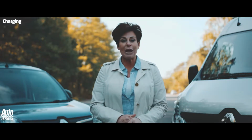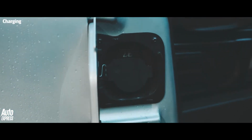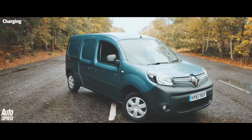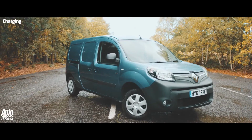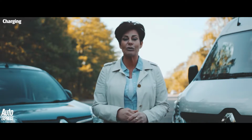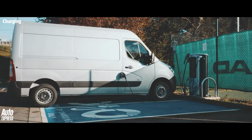That's all down to the battery pack, which is charged via a socket on the side of the Master ZE and in the nose of the Kangoo ZE33. Of course, if you're used to filling up with petrol or diesel, then you'd normally head to a petrol station when you need to fill up. But you should think of an electric van more like a smartphone, because it's better to keep the battery topped up by charging it whenever it's not being used. This will usually be overnight or at a location where the van will be parked for an extended period of time. To charge up a Renault electric van, first you'll need a charging point like this.